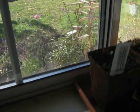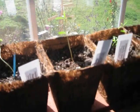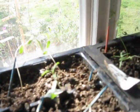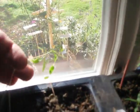Here are a few of my remaining windowsill plants. Asclepias incarnata. These floppy ones are speciosa. This one here is speciosa that's not floppy. Tuberosas, more floppy speciosas, and a few fascicularis with the red toothpicks. Some of the speciosas, like I say, don't appear to have a problem, but a lot of them get this floppy tendency.